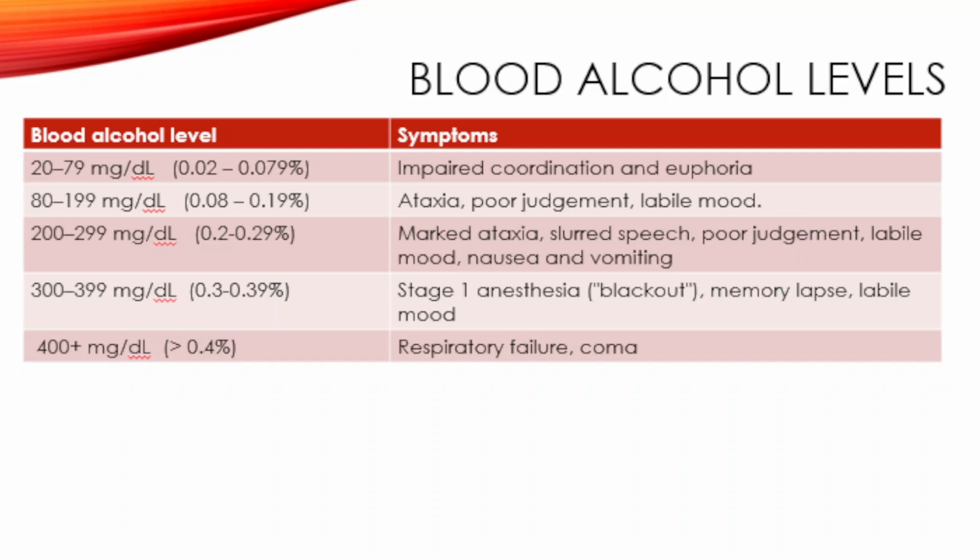So at 20 to 79 milligrams per deciliter, the patient may have some impairment, some coordination issues, and they may have some euphoria, so feeling pretty good. That's the disinhibitory response with our GABA receptor, right? And at 80 to 199 milligrams per deciliter, we're going to start having some issues. So the patient may become ataxic and exhibit some poor judgment, as well as have a labile mood. So happiness or euphoria may quickly go into a moody mood there.